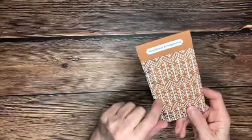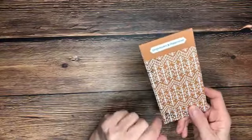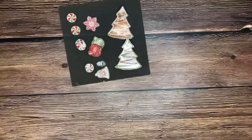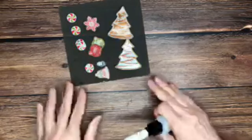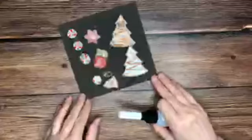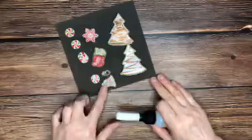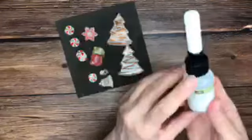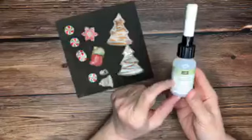So this is the paper we're using today. Isn't it darling? So let me pull in my silicone craft sheet. I did a little bit of prep work, I guess it was Sunday afternoon. I went ahead and fussy cut some items from that paper: some little candies, some bells, and little ornaments. And then I applied our fine tip glue to them.